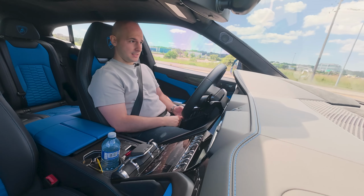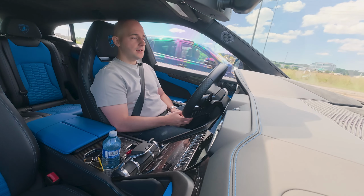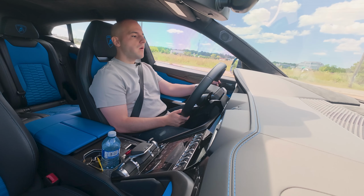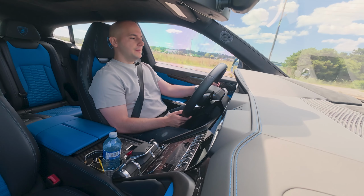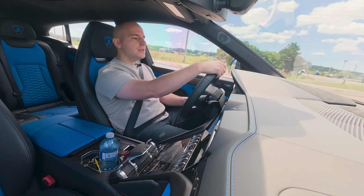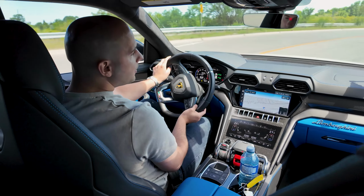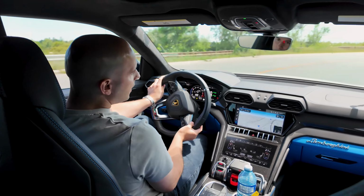The exterior is white, it's Balloon White, which is really nice. And what I want to do, because we're behind the wheel, is talk less about the features, more of what this car is like behind the wheel. All right. Okay, so I'm currently in Strada, which is your everyday drive mode.